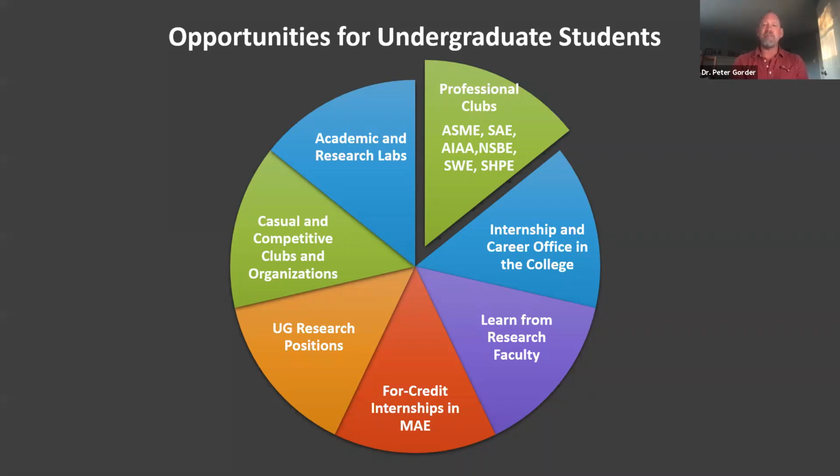We have a great internship and career office in the college. Opportunities for internships start as early as after freshman year. More typically it's later, but there are some that want to get their hooks into students very early. And internships are a fantastic way of getting introduced to what it's like in the profession, and to make connections that can ultimately lead to full-time employment. So we really strongly encourage them, and they're not required, but we do strongly encourage them.